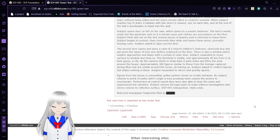As subject returns, a loud groaning noise causes the picture to reverberate. Technicians at control report they were also able to hear the noise and experience the vibration. Subject returns to point of origin without investigation and mirror returns to reflective surface.